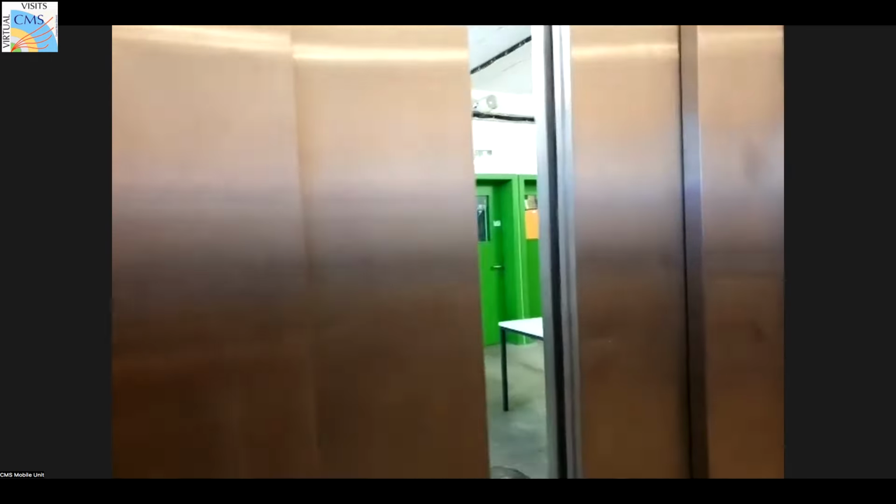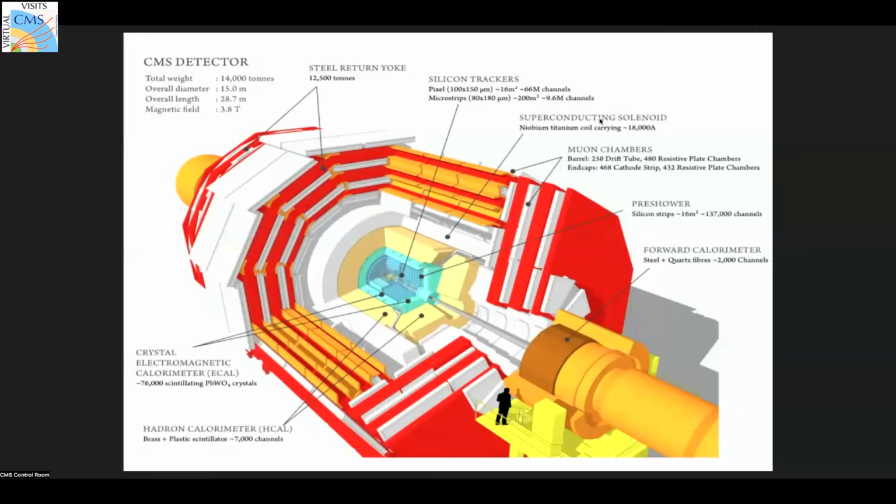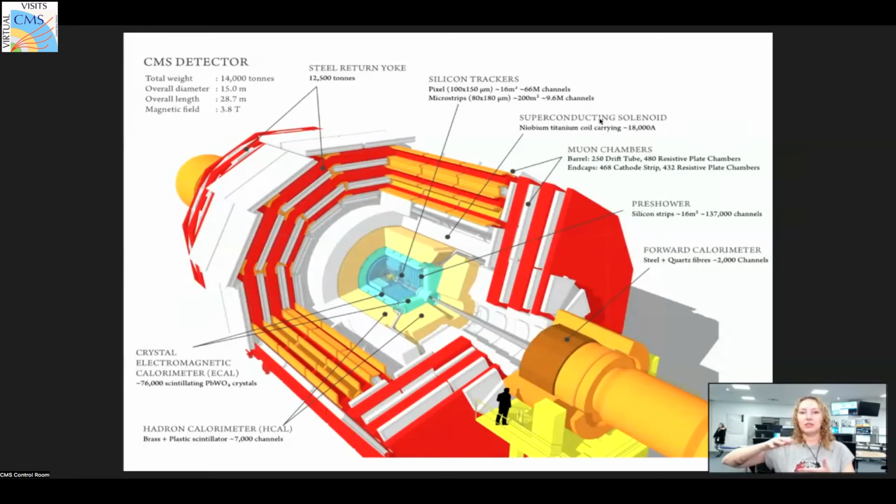Cool, no problem. So let me give you a bit of an idea of what you're going to see when you walk into the cavern with Andres and Noemi. The way that we build our detector is in a number of different layers, and each layer measures something different about the particle as it travels through. And when we put all of this information together, we're able to tell what type of particle it is.